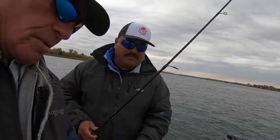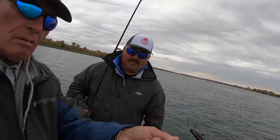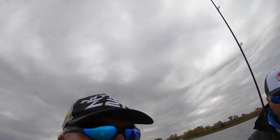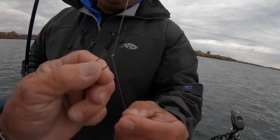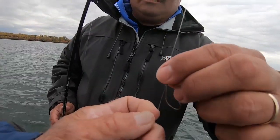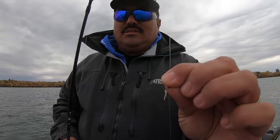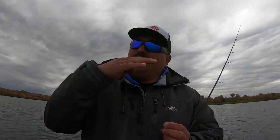Now, how far up are you tying that hook? I got about 20 inches. And that hook, let's look at that hook real quick. That's what you call a drop shot hook, a live bait drop shot hook. You notice it has a little twist in it. What I find with this style hook is when it gets lodged in the bass, it bends sideways. You don't lose as many fish as you do with a standard straight drop shot hook.